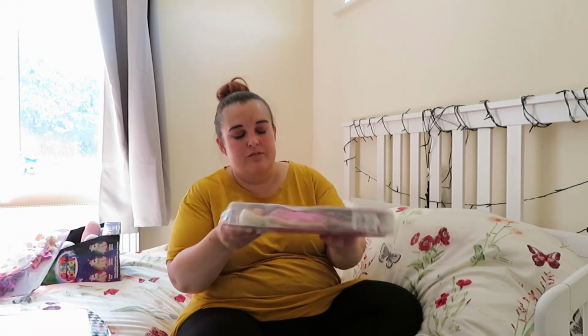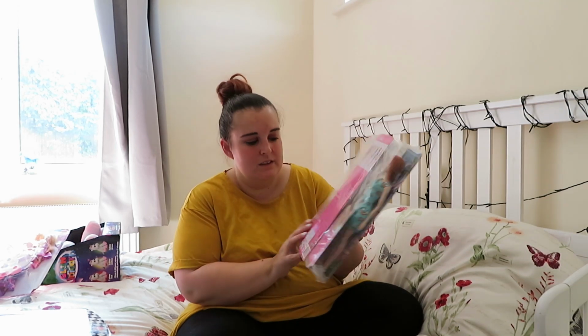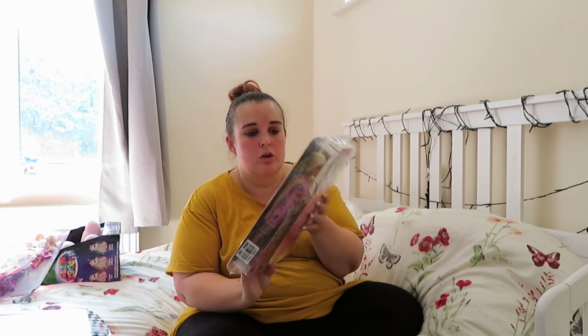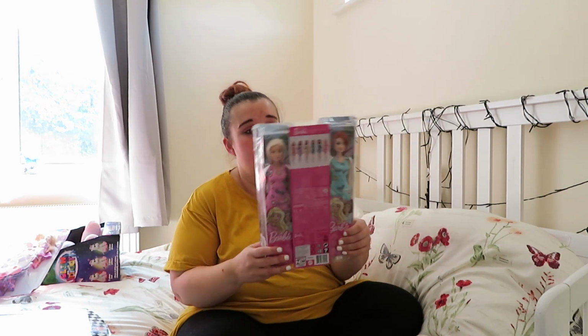Next up is 3 more Barbies. I think these are just like normal Barbies. These were on offer in Argos, I think £7.99. So we just got her 3 dolls because we knew she wanted the dolls more than the accessories. So we got her them.